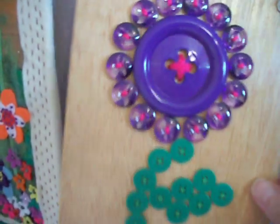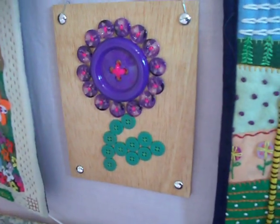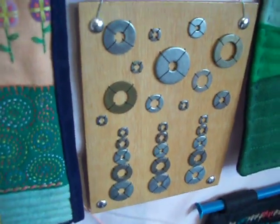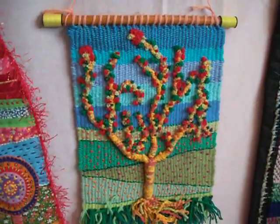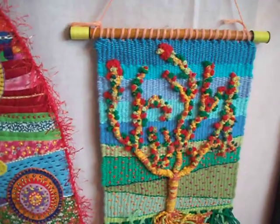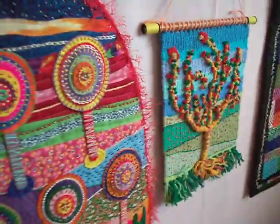I had 10 of these boards and I thought I'm going to put something on each one of them, different things, like stones and washers. I like doing weaving, so there's a small weaving. The tree method, again, I found how to make the tree on YouTube videos. Good source of ideas and instructions.